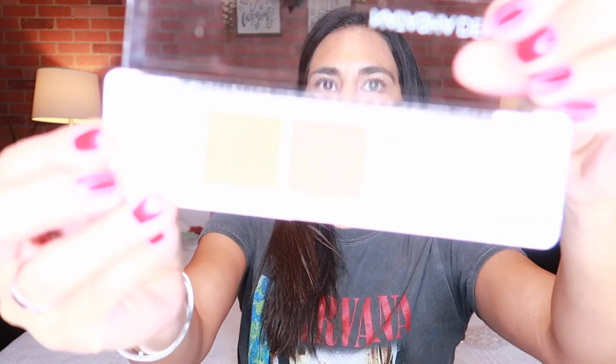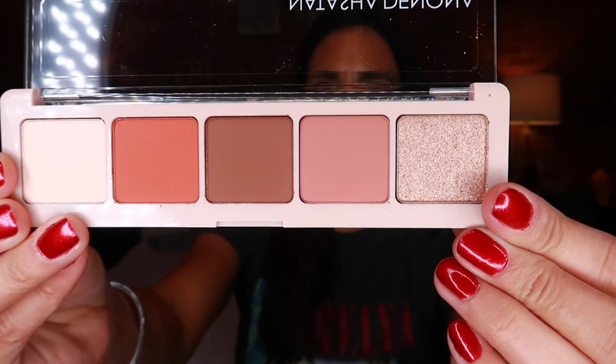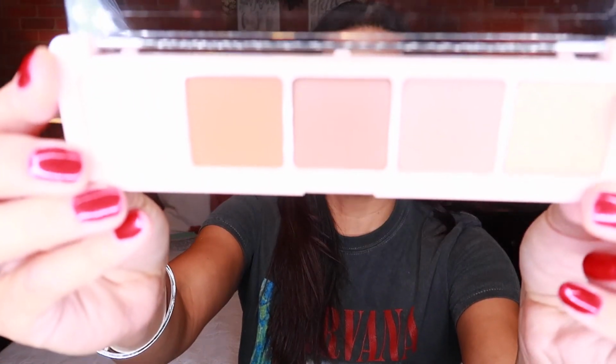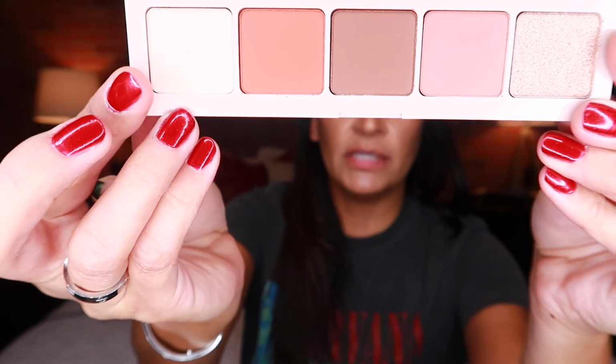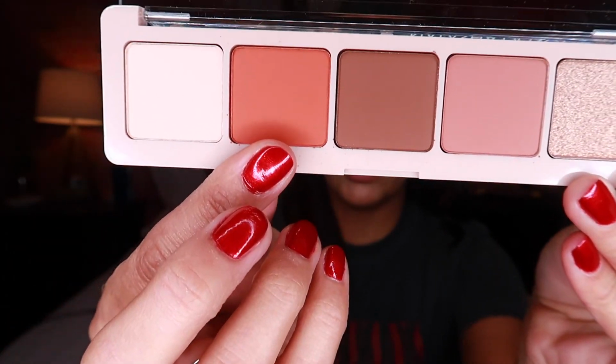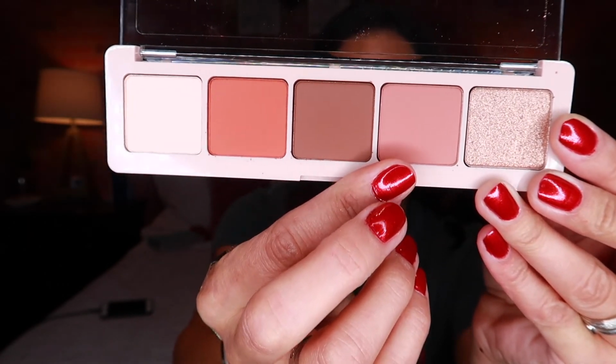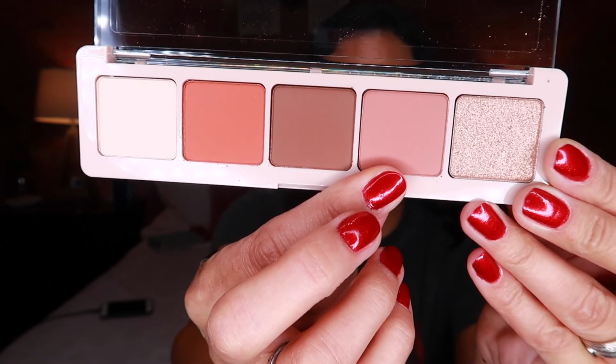So here is the Natasha Denona palette. These are really pretty actually. These are like neutrals. And then this one is like a little shimmer right here towards the end. So this is Aya right here. Jasper, Thorn, Amhara, and then Shine. So those are really pretty.